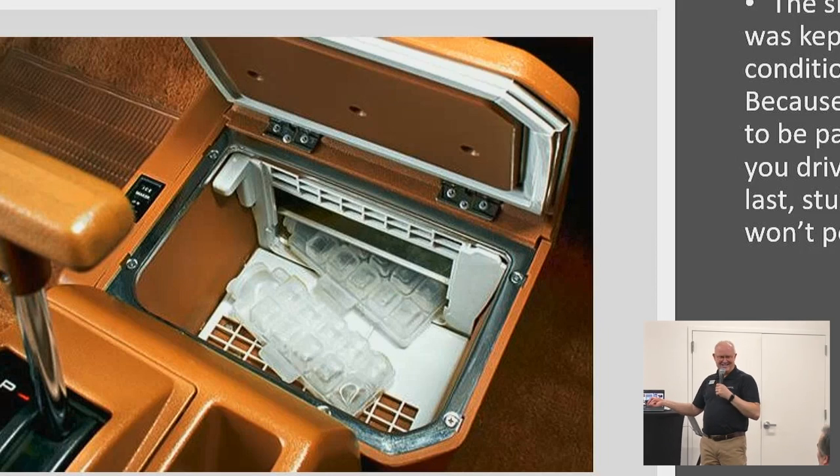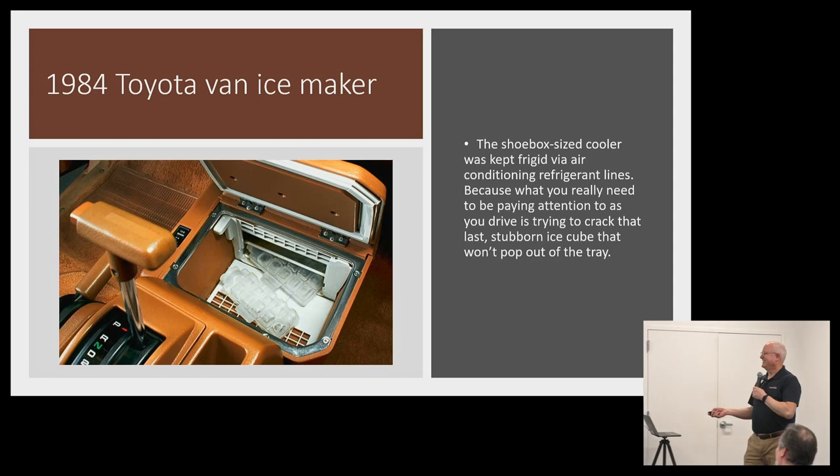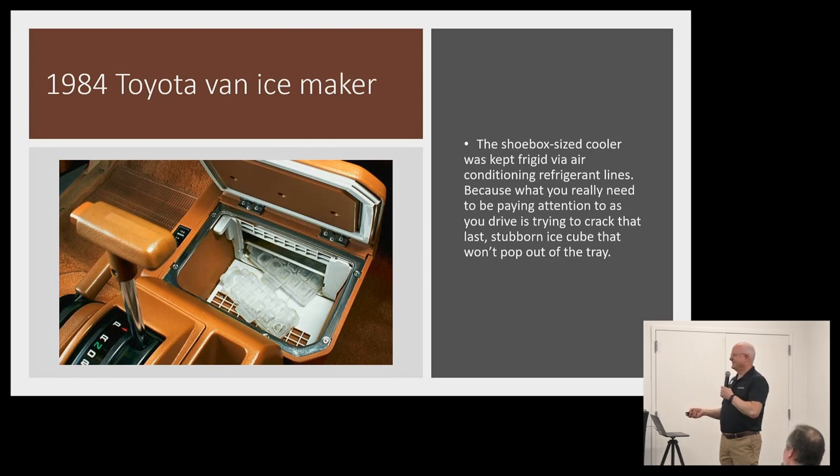Now, the Cadillac Brougham needed this, yeah. But here again, it was just something to try out, and it didn't go over very well. So I think after about 4 years, they discontinued it. I don't know how well it worked. Here it looks like it's working pretty good. But anyway, ice cube maker.